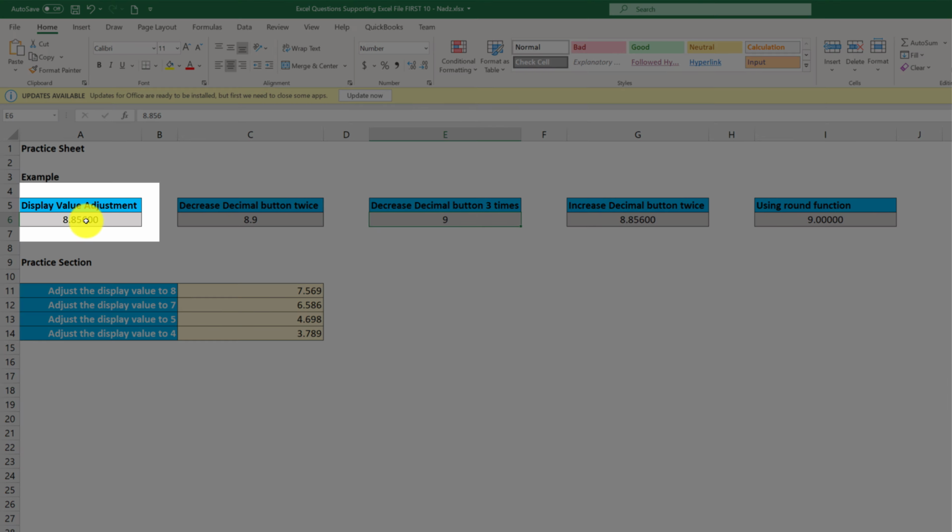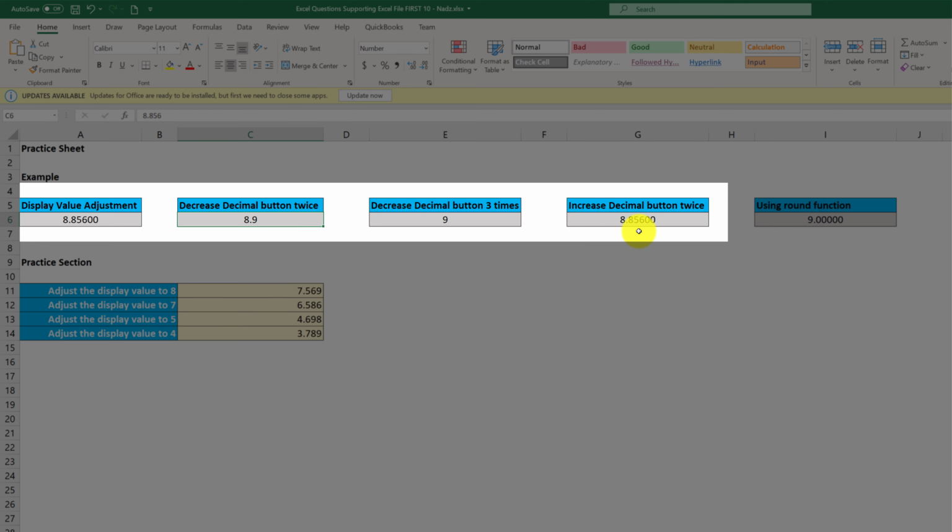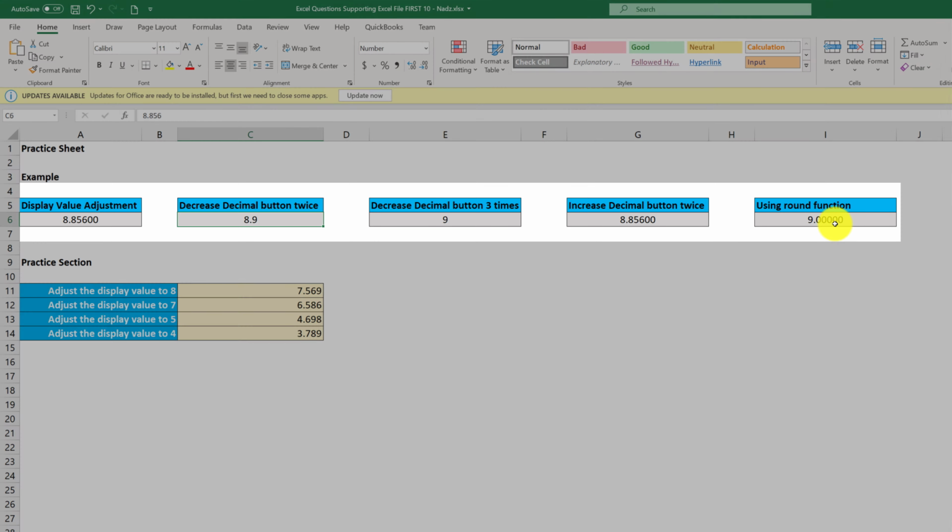For example, display value adjustment, decrease decimal button twice, so we still have .9 after the dot, right? Or increase, we're actually adding 2 zeros, or using the round function, which is, in our case, we're not changing just the display value, we're changing the underlying value itself.